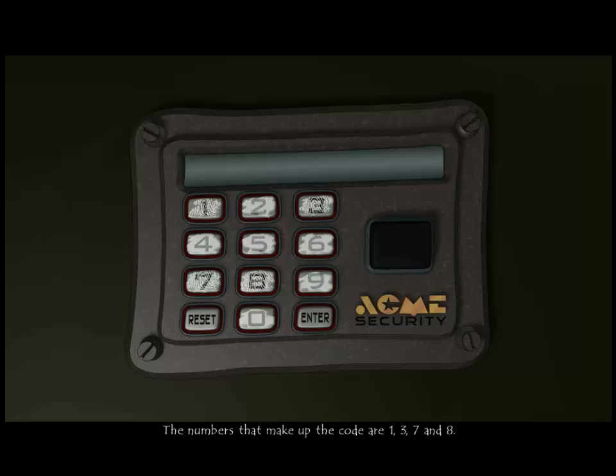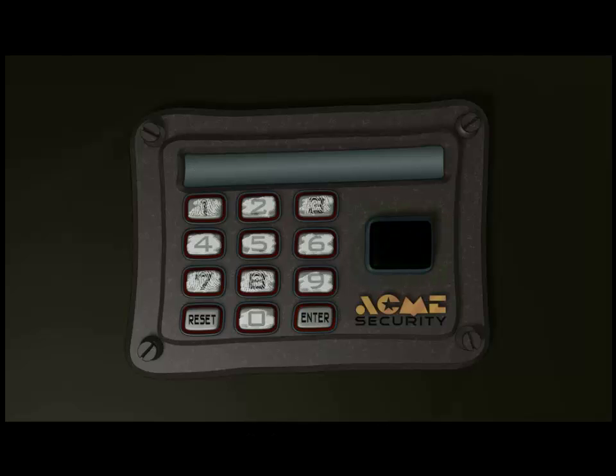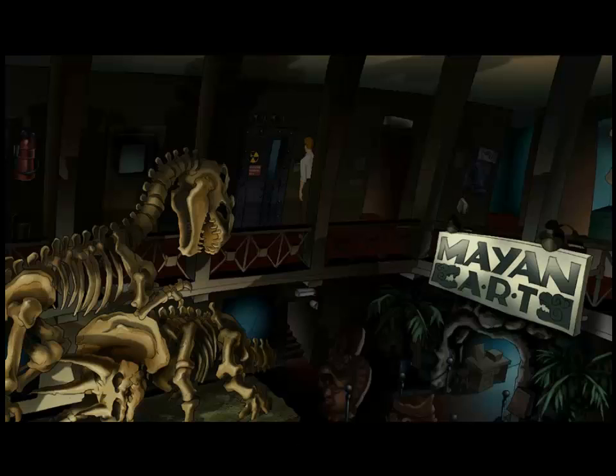The numbers that make up the code are 1, 3, 7, and 8. All I have to do is figure out the right combination. If I remember right, when I saw Willie enter the combination, the sounds the keys made went something like... Yeah, that's it. Sweet! First try. I won't forget that. Man, I'm combination fucking good.